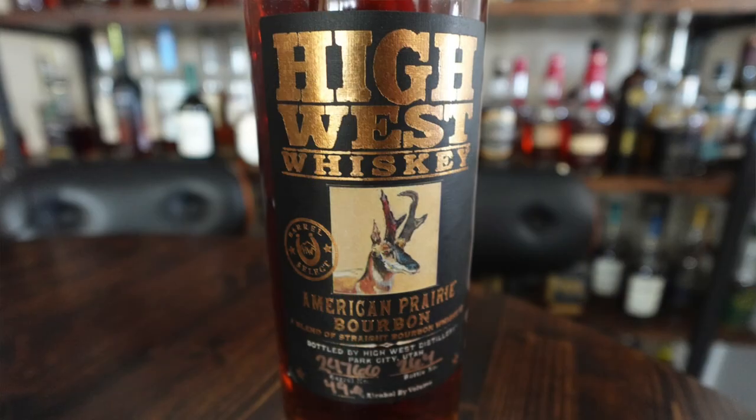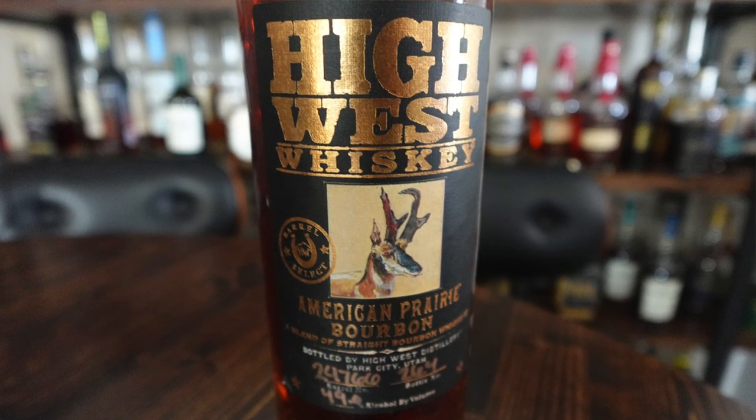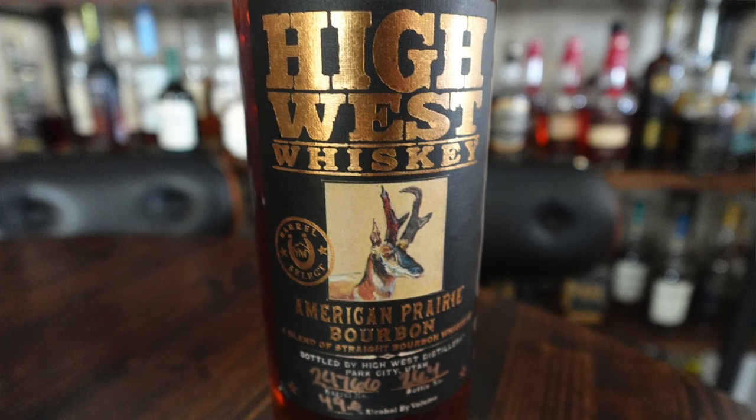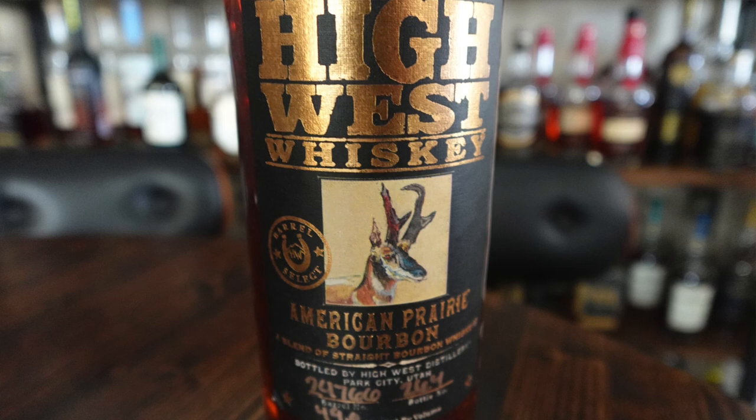It's another finished whiskey, which we keep talking about on the channel lately, but this is High West Whiskey, American Prairie Bourbon. It is a cask strength single barrel from here in Central Oregon. It is 98 proof, and it's finished 7 months in Merlot barrels, of all things. And maybe it's just because this winter we're drinking more red wine than usual, but this drinks like a whiskey, finishes like a wine, and that transition of flavors for some reason works really well.